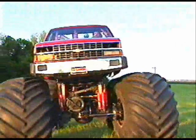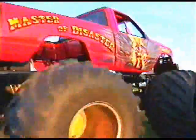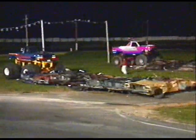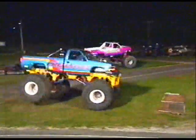A typical monster truck, if there is such a thing, is about as long as any pickup, just over 16 feet. The wheelbase varies from 120 inches to 150 inches, depending on the builder. Fuel consumption, on the other hand, is another matter altogether. A fully blown alcohol burner will get 75 gallons to the mile. You heard right, 75 gallons to the mile. Or to put it another way, 70 feet to the gallon.